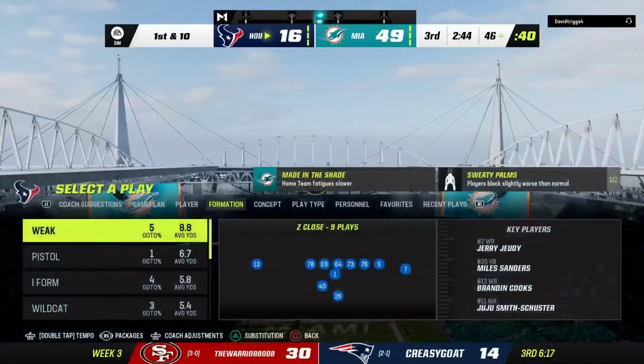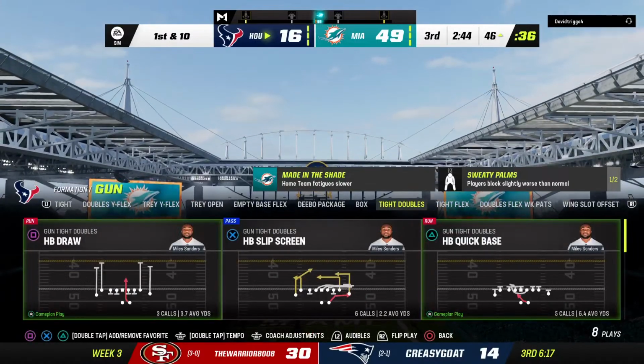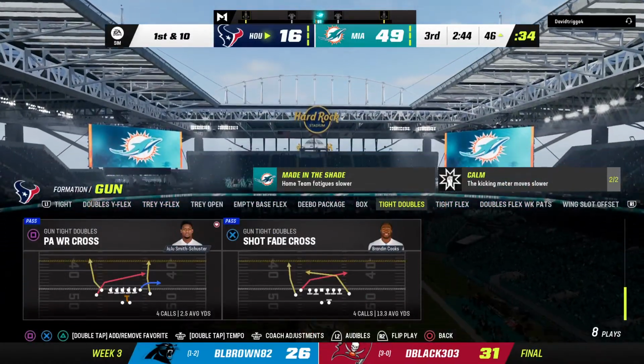So a change of possession here on the punt. And the Texans with great field position to start this drive as they take over 1st and 10.